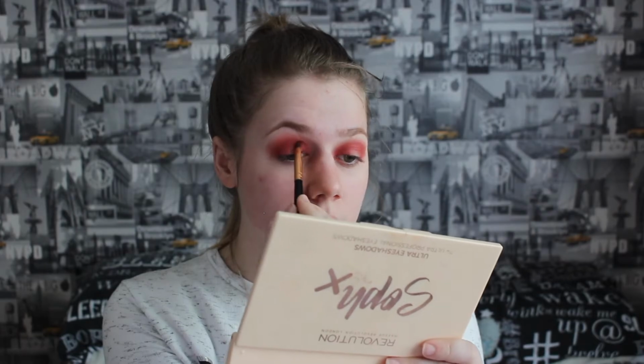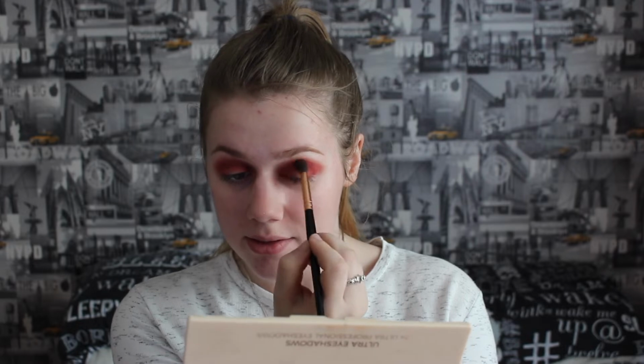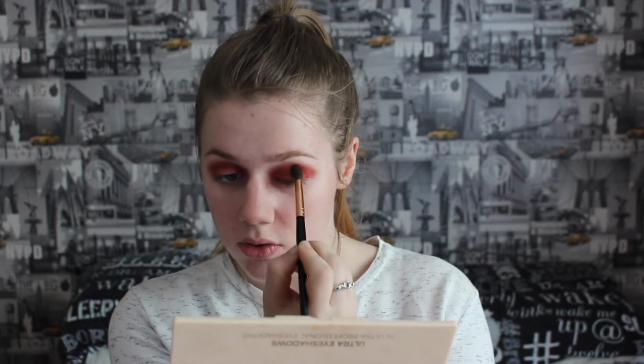And we're going to darken it up even more by taking the colour all the way over here. And again, I'm patting it on the crease just to help deepen it and give more depth. I'm not really bothering about the inner and outer corner with this colour because I'm going to go into that in a second. The thing I absolutely love about the Soph palettes is the shades are so blendable.